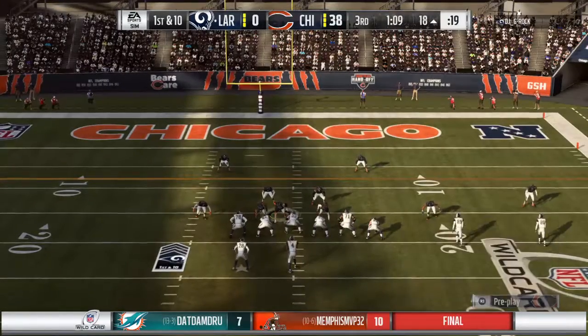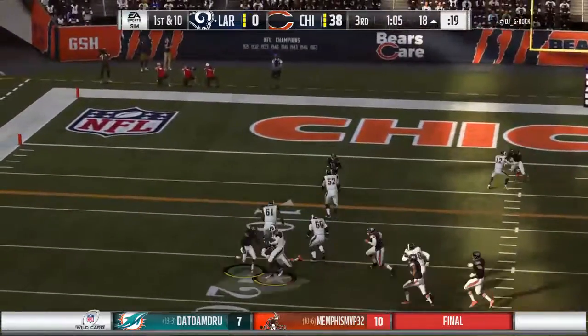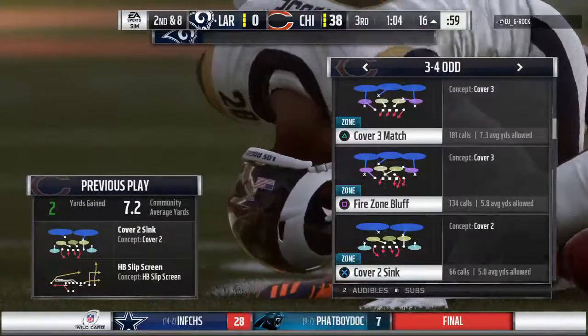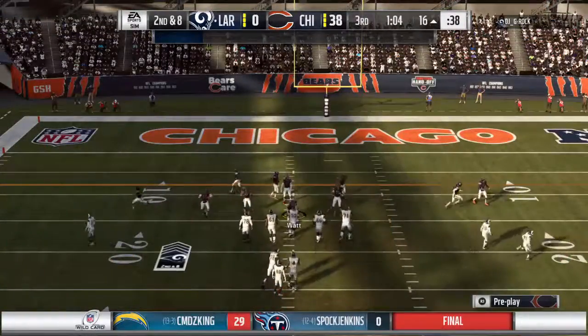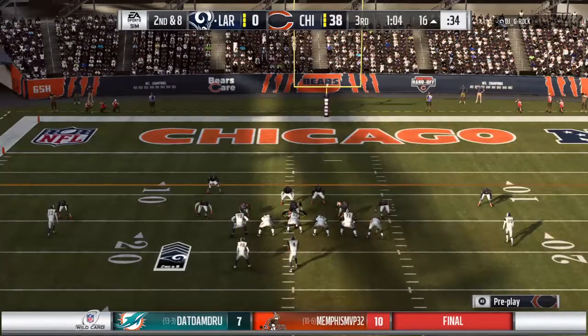1st and 10. From the red zone now, they'll look to throw. Now they set up the screen. That's complete. And he'll take it down here just shy of the 15 at the 16-yard line. And it appears we've got a member of the Rams shaken up on that last play. Well, he gets attended to. We'll step aside. So 2nd and 8 here after the pass play for 2 yards on first down.